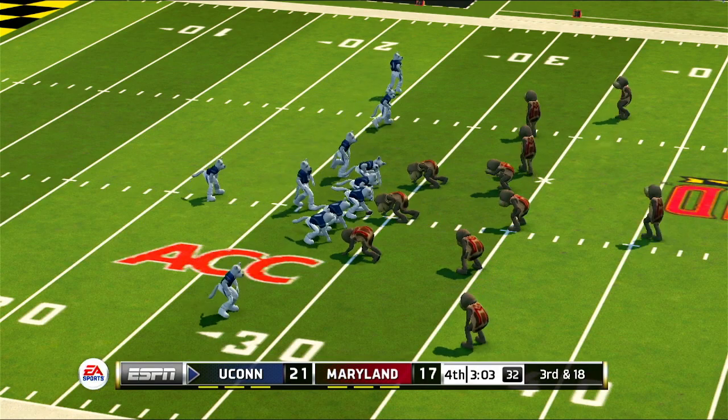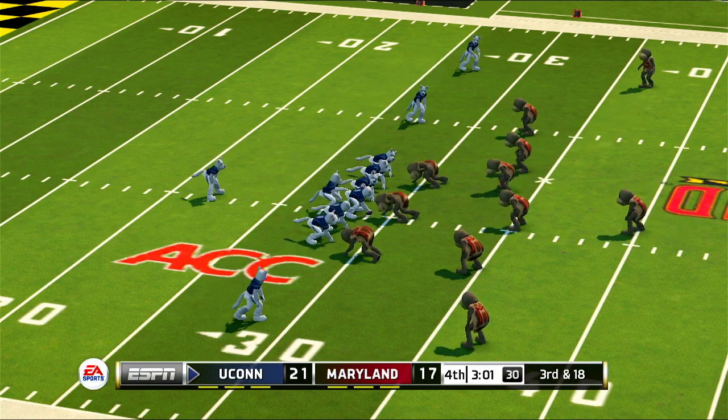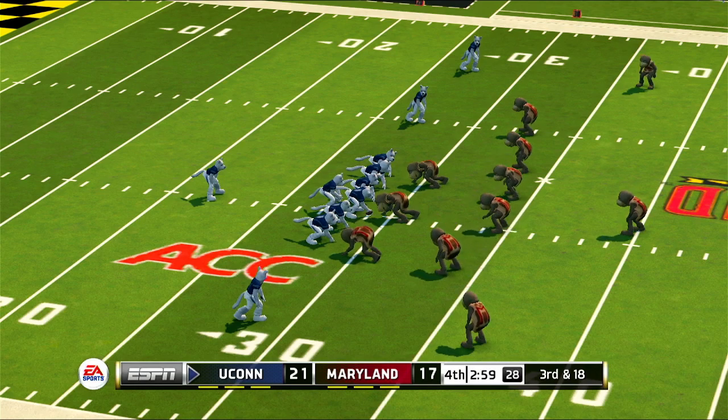Check the outs up there. Three down, three down. Here we go, here we go, here we go. Yellow three. Yellow three.